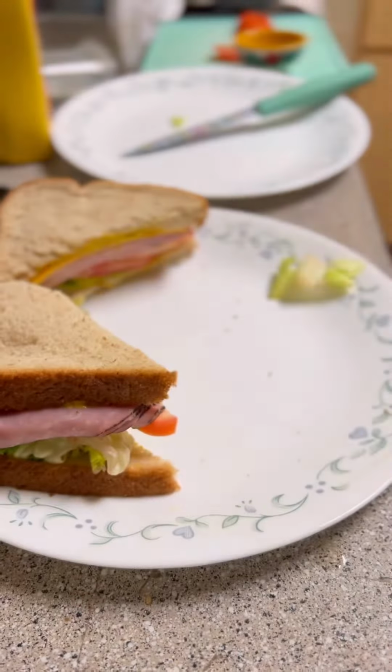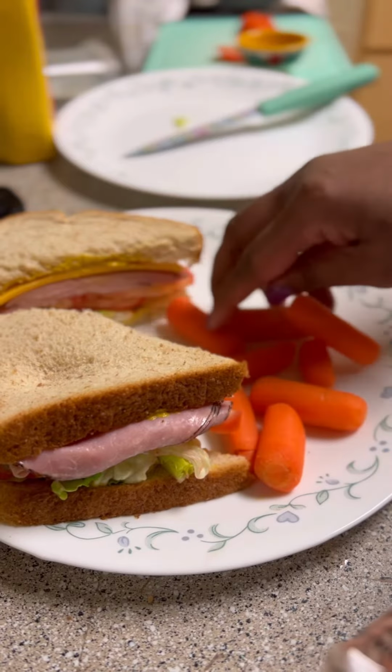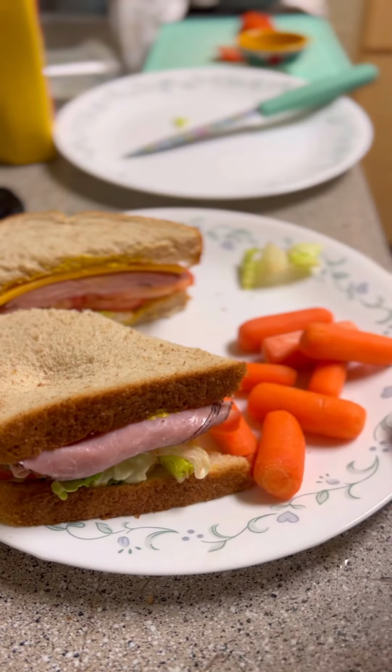And then with his sandwich, he got some carrots with ranch and an apple. And that was lunch for today.